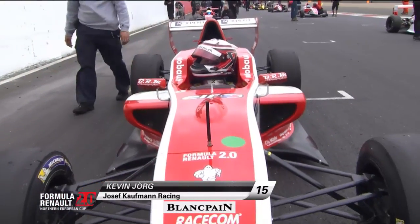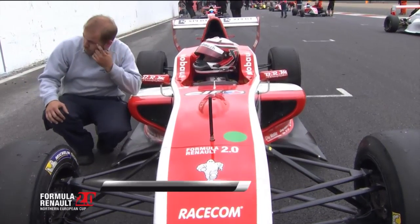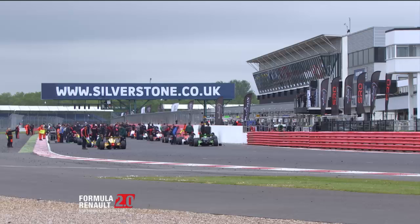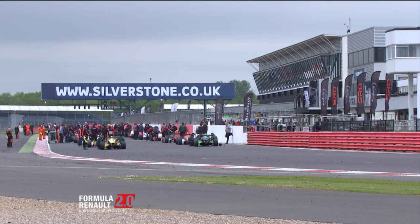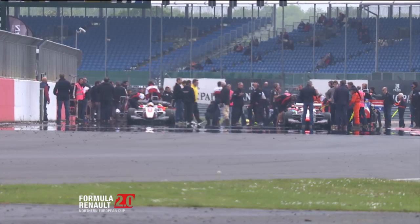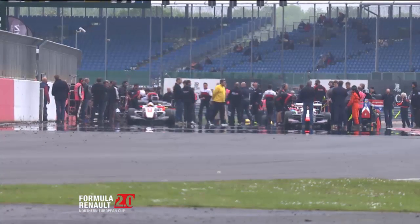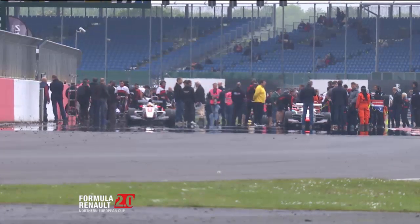And as you look down onto the grid, Kevin Jörg is one of the drivers for the Josef Kaufmann team and a race winner within this championship last year. Kevin Jörg, I think, has just arrived a little bit late onto the grid. There was a couple of stragglers before the grid was completed, but Kevin Jörg will line up 8th on the grid, and certainly a driver well worth watching. As I say, he was a race winner in the championship last year.